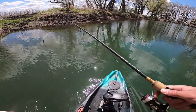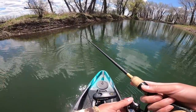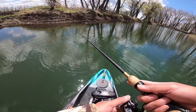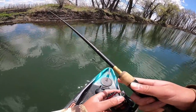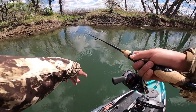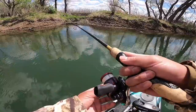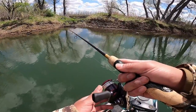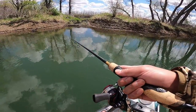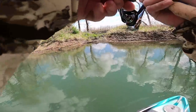Here's one right here. He's gonna be coming right under the boat. Might have spooked him. Oh, there he is, right here. Okay, my bait's going directly on him. He's right here. Hopefully this fluorocarbon works. Now my bait is to the point where I can't see anything anymore. I got him. There we go.